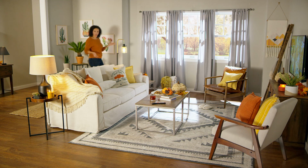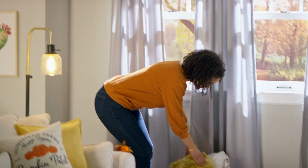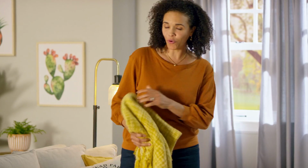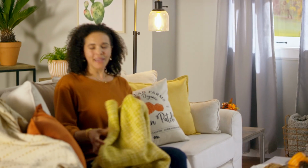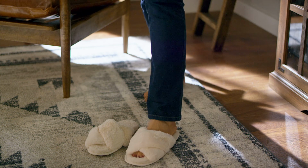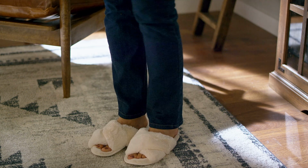Doesn't this room look great? With just a few key elements with texture, color, pillows, pumpkins, we were able to transform this living room into a comfortable space for your family. Now, we didn't talk too much about the rug. I personally love shag rugs, but there's so many styles that you can get that will make your room feel comfortable and inviting for your family.